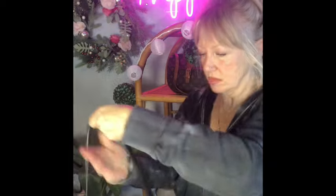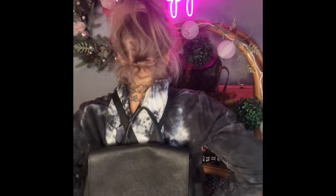So, beautiful black Saffiano Kate Spade backpack. I'll try it on for you. This is a really great size as well. The straps are adjustable and it fits very comfortably on. Super comfortable as well.